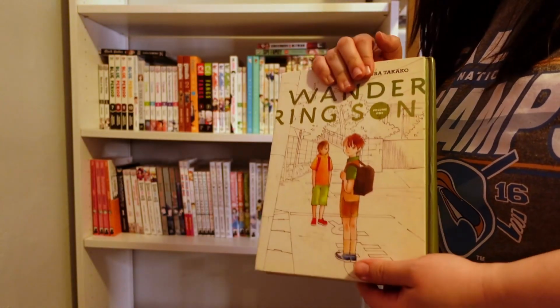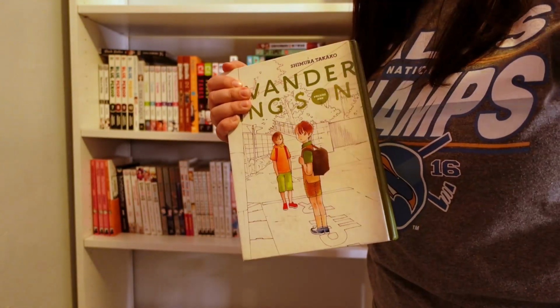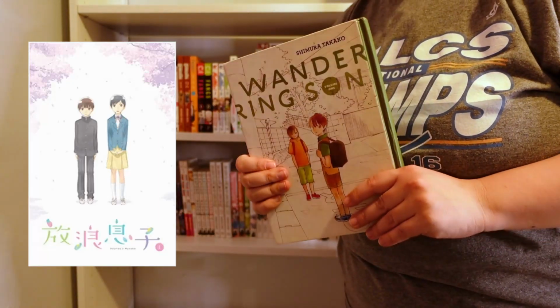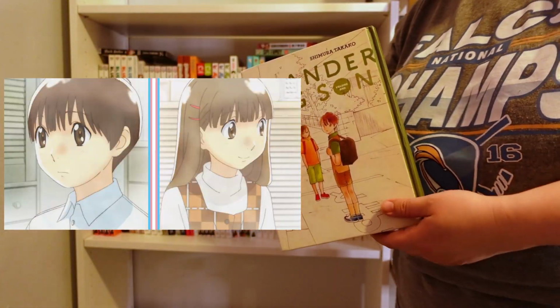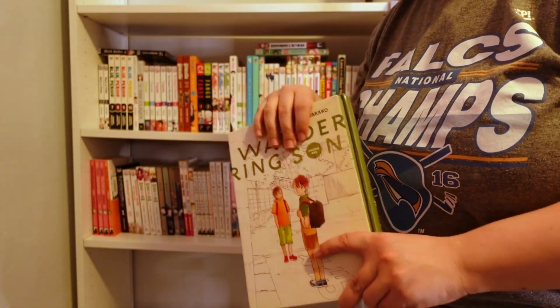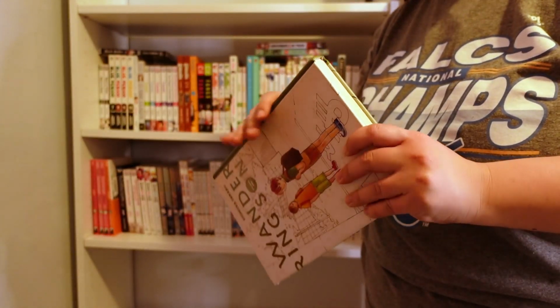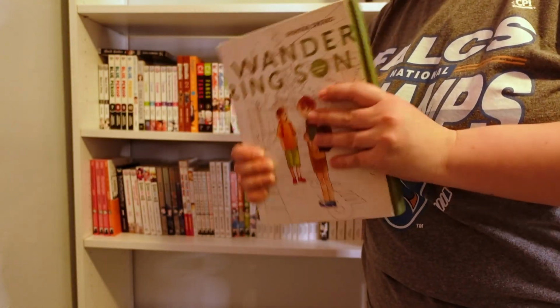I hope someone picks this up again, because to me it's kind of an OG LGBT manga. The anime is really gorgeous. It's like a beautiful watercolor style anime, a very chill slice of life, like school drama, and this would probably be your jam. The manga is different, I think, because it just kind of goes on longer. But yeah, so this is volume 1.